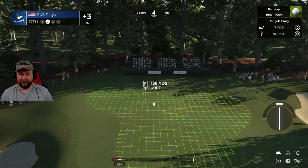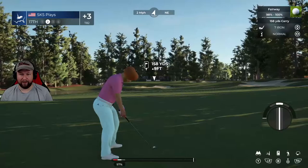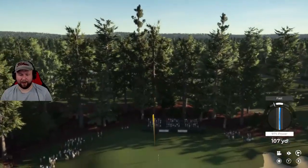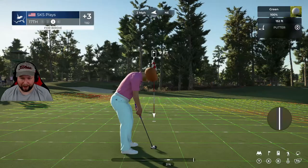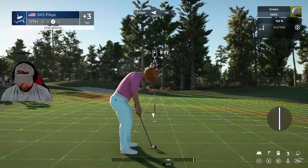Oh, we got a ridge there. Let's just hit right about there. Aim a little over. It's a little fast. It should be perfect. Look at that. We just got to make the putt now. It looks pretty straight in. 9 feet to the cup.